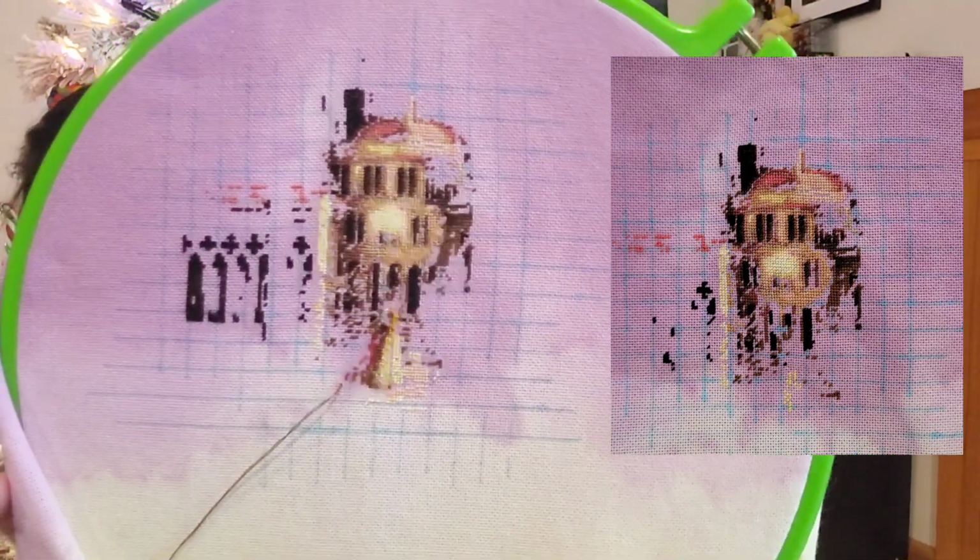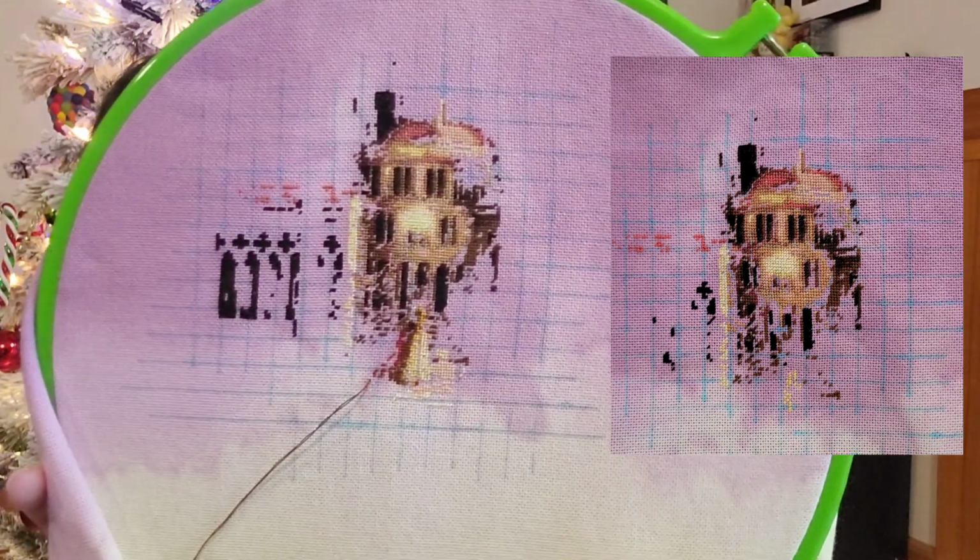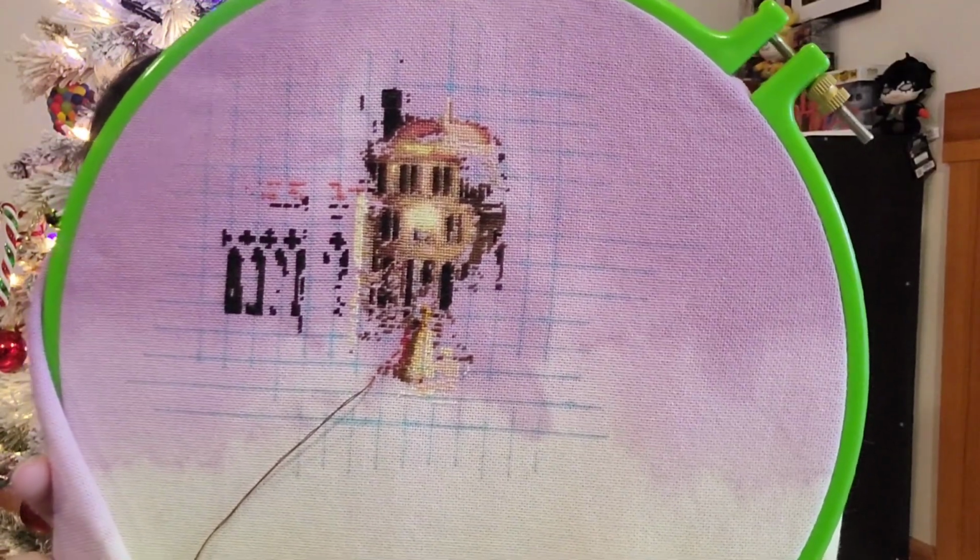So then the other project that I worked on yesterday that I had picked from the bucket was Tarot Town 2. I'll insert like the full piece here, and then I will also insert where I was before I started working on it. And this is where I got to. I am stitching this on 28 count fabric, 2/1/10 stitch.